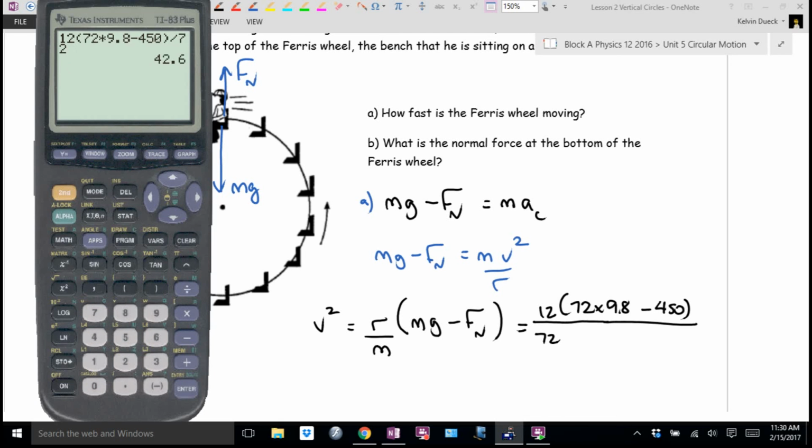Do you get... Oh, by the way, 42.6 meters per second would be about 170 kilometers per hour, which Ferris wheels don't move at. What do I need to do now? Yeah. Is this right? Yeah, but you got 42.6, yes? Connor figured it out, okay? And then square root, 6.53?